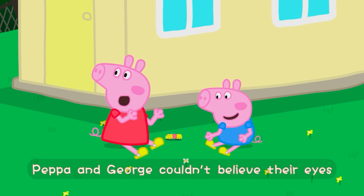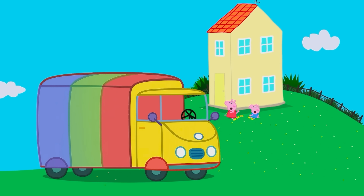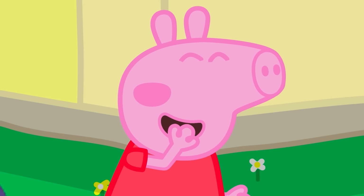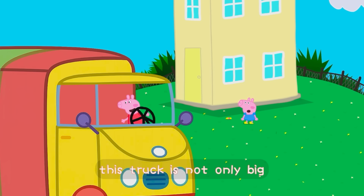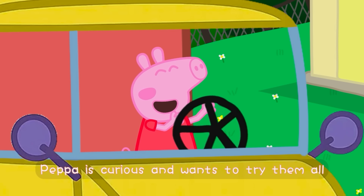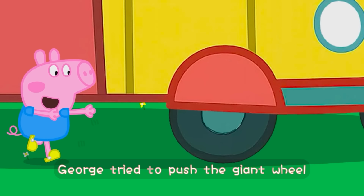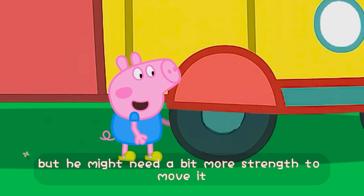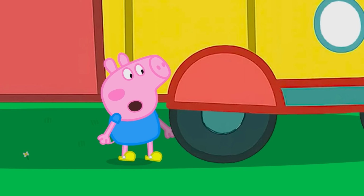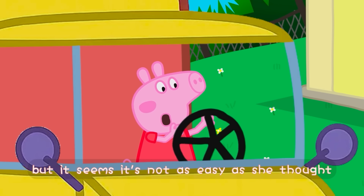Peppa and George couldn't believe their eyes. Wow. A giant truck was parked right in their yard. This truck is not only big but full of strange things inside. Peppa is curious and wants to try them all. George tried to push the giant wheel, but he might need a bit more strength to move it. No worries. Peppa decides to drive the giant truck, but it seems it's not as easy as she thought.